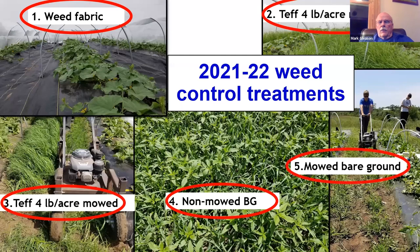So with those 5 treatments, what we were trying to do was see whether we could tame down this wild beast, this teff, which was doing a great job of producing a lot of above ground biomass, but the below ground biomass was stealing our yield. So can we get the weed suppression and kind of have our cake and eat it too, without a yield drag associated with that growth? So the idea would be to suppress the teff growth once the early season is over.